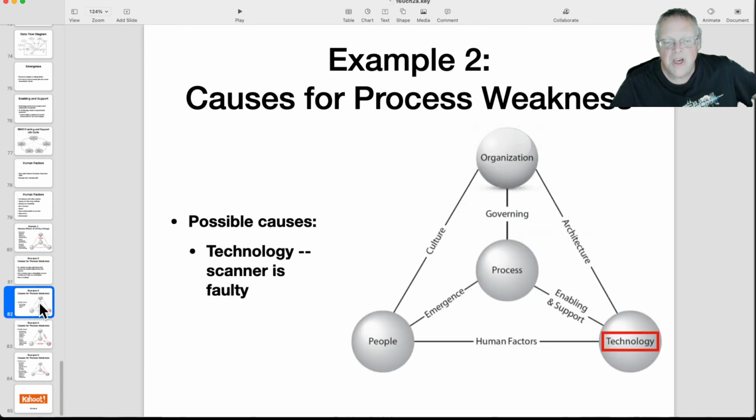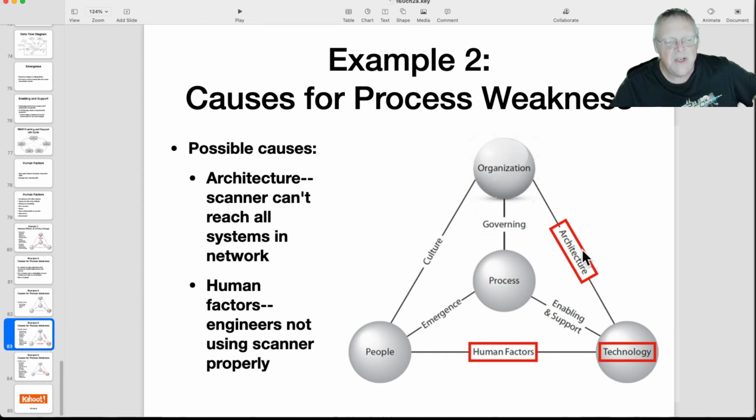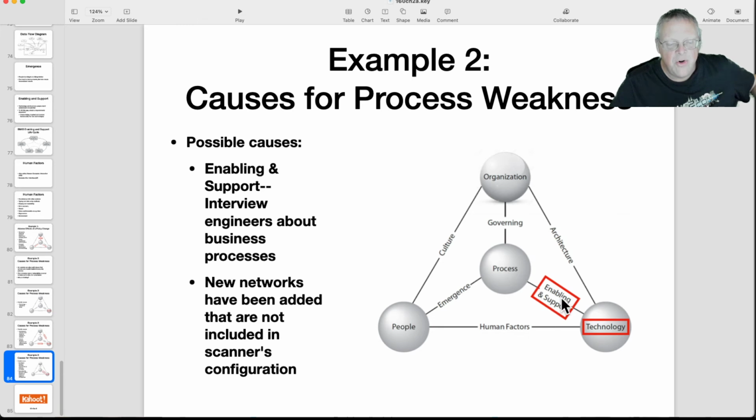And so now you can use this diagram to hunt. First you might say technology. Maybe the scanner is broken. Well, you inspect the scanner and it's not broken, so then you try moving out. Maybe it's in the architecture. Perhaps the scanner is somehow on a subnet and it cannot access all the servers it needs to scan, but you find that's not a problem. Then maybe it's human factors. Maybe your staff is not correctly using the scanner, but that turns out not to be the problem either. And you move down to enabling and support, interviewing your engineers, and you find out that what happened is people have added new networks, which are not included in the configuration of the scanner.